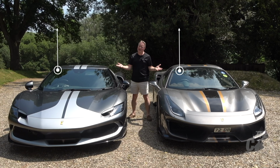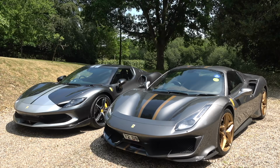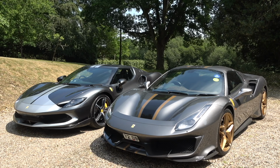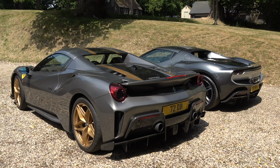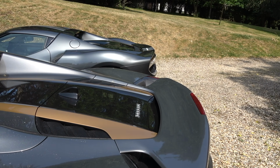I mean, there's only a few years difference between these two cars, but they couldn't be more different now. Look how more space age and sharp the 296 is compared to the Pista, which we all thought was aggressive and angry back then. But I mean, look at the difference now. Also, bear in mind, this is a spider, so of course it looks even more like the 296 GTB's new rear treatment. Yes, definitely the Pista is noticeably longer.